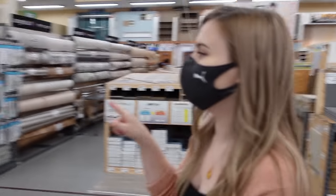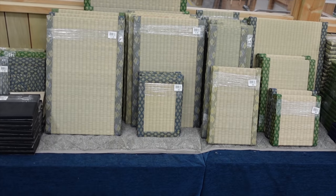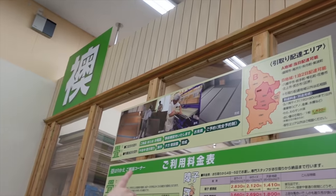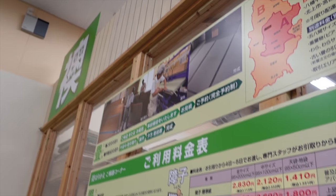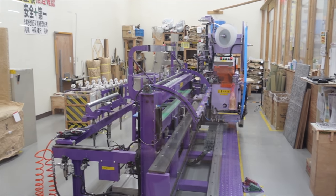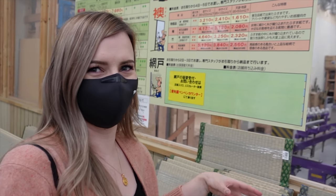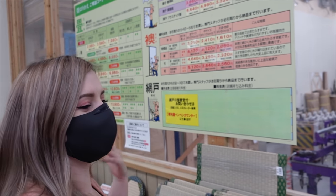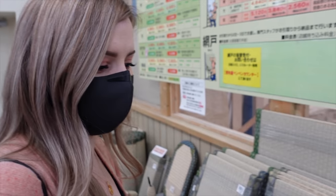Oh, look at the little tatami samples. What? Oh, cool. Are they making it in there? Like a tatami maker? It is, look. What? That's so cool, I didn't know that. Oh, it smells so good. This smell really reminds me of my first time in Japan because it was the first time that I experienced real tatami and the whole house smelled like this. That's so good. Do you like the smell of tatami? I really do. There's some people that don't like it, but I love it. It's nice.